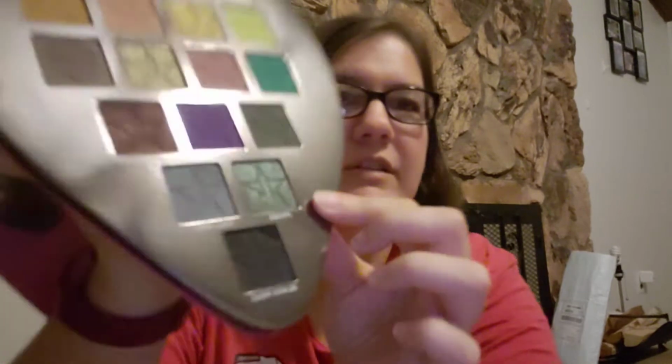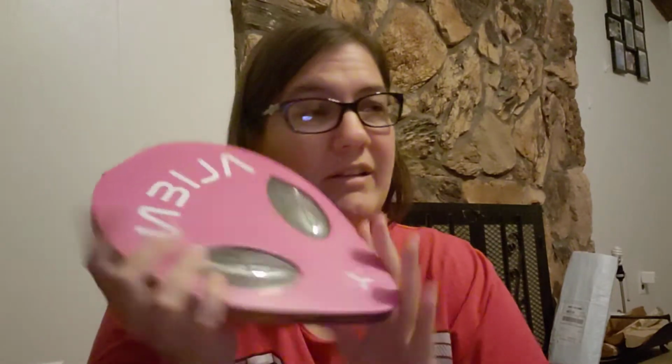I have two. If I had to pick a favorite color in this palette, it would be Probed. If you have this palette, it's a great palette. If you can find it and get your hands on it at a reasonable price, I say do it because it's great.